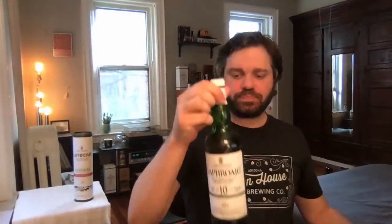They do a release of this every year. This one in particular, they usually put the date that it's bottled on here, right here on the tube and on the bottle. February 2020, batch 12. Okay. Here is what the bottle looks like.